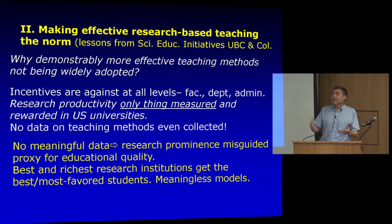I like to point out this is analogous to a hospital where you know some of the doctors are using antibiotics to treat patients, and some of the doctors are just using bloodletting, and the hospital says, well, it's up to the doctors. We're not going to bother to look at who's doing what.